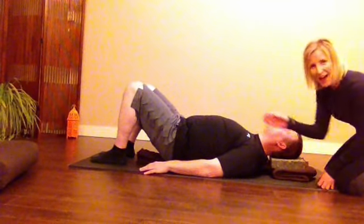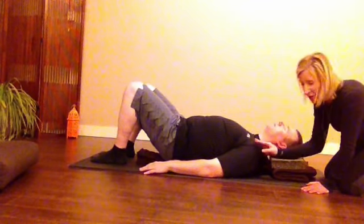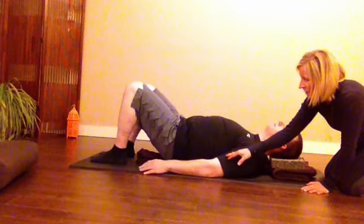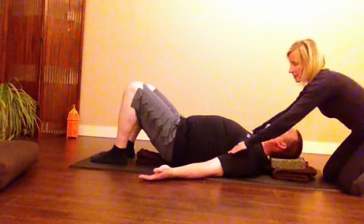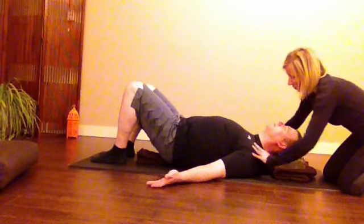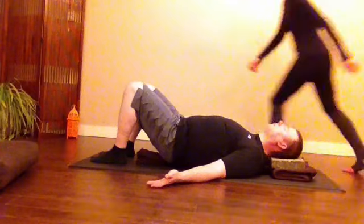So just try that with a little something under the spine. It's quite nice, as long as it's not uncomfortable in your shoulders. Palms can rest up, so you can take your hands away from your body a little bit. Yeah, a little bit more if it's comfortable. And you just feel that nice opening. And relax your neck and your jaw.